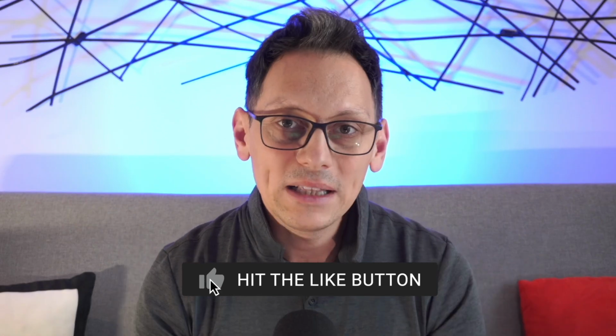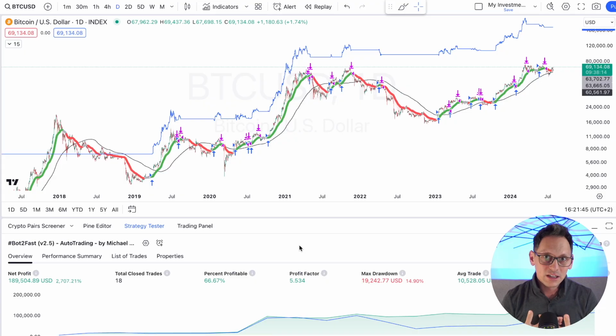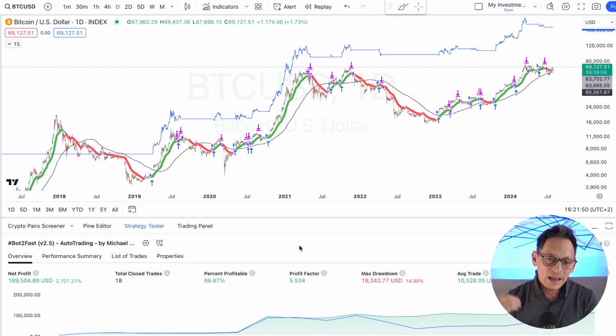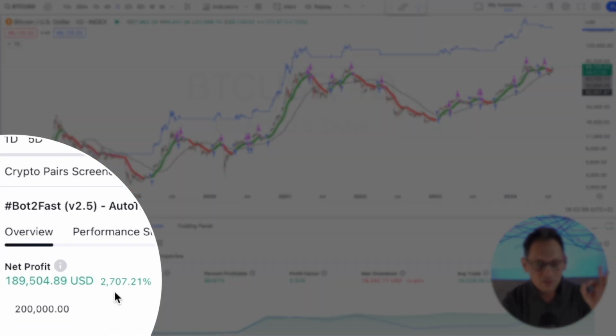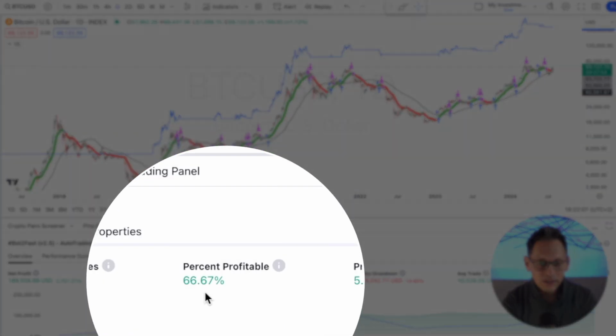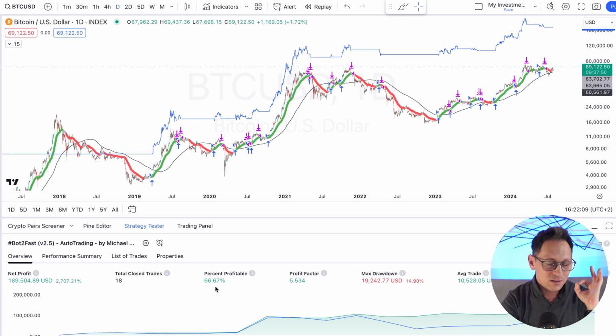But which strategy am I using personally, and what are the numbers? Well, let me show you right now. I personally use a strategy called Bot2 Fast. I have developed it myself, and you will see in a minute why I have done that, because there are no better strategies that fulfill my requirements. Let's check the numbers. We have a net profit of 2,700%. We have a max drawdown of 15%, profitable trades of 66%, and my favorite is the portfolio drawdown.